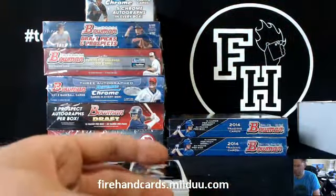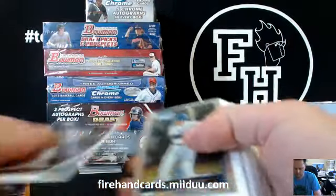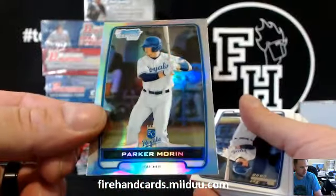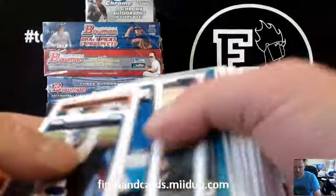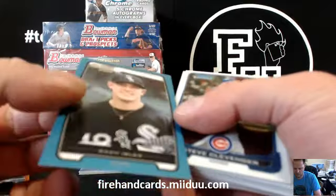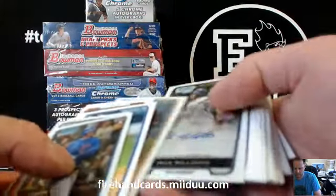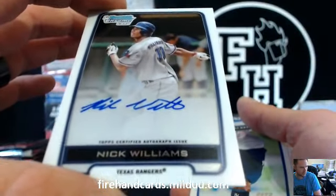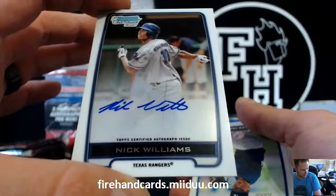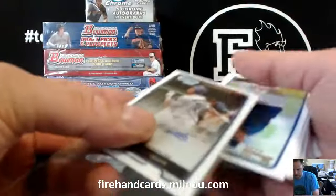Spectra is nice looking. Cards look nice, you know. A lot of patches and gold stuff. Parker Morin, Royals Refractor. Blue Paper, Zach Isler, White Sox. And the autograph is Nick Williams, the Texas Rangers. JPR Supersonic with the Rangers, Nick Williams.